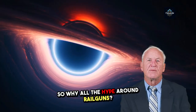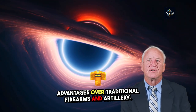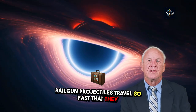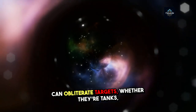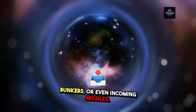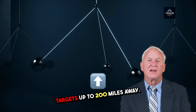So why all the hype around railguns? Well, they offer several game-changing advantages over traditional firearms and artillery. Railgun projectiles travel so fast that they don't need explosives to cause massive damage. Their sheer kinetic energy upon impact can obliterate targets, whether they're tanks, bunkers, or even incoming missiles. Plus, railguns have a much longer range than conventional guns, potentially reaching targets up to 200 miles away.